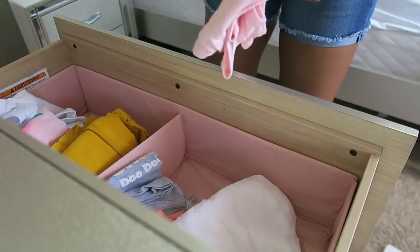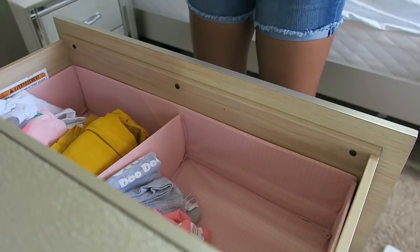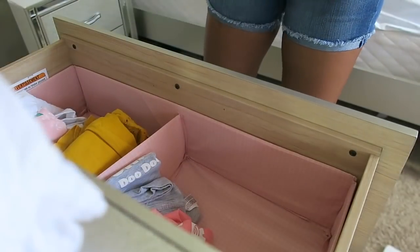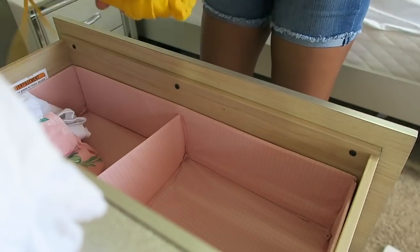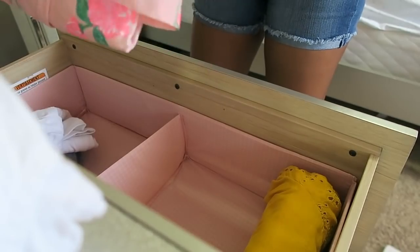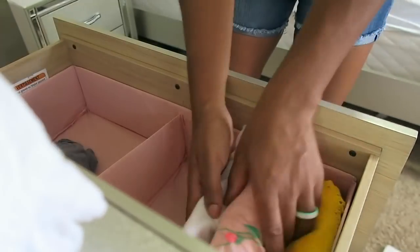So I'm just going to refold the things in her drawer so I can pack up everything nice and neatly the way I like it. I did get those drawer organizers from IKEA. I love them. It works well for my mind, and it's great for this KonMari folding system.